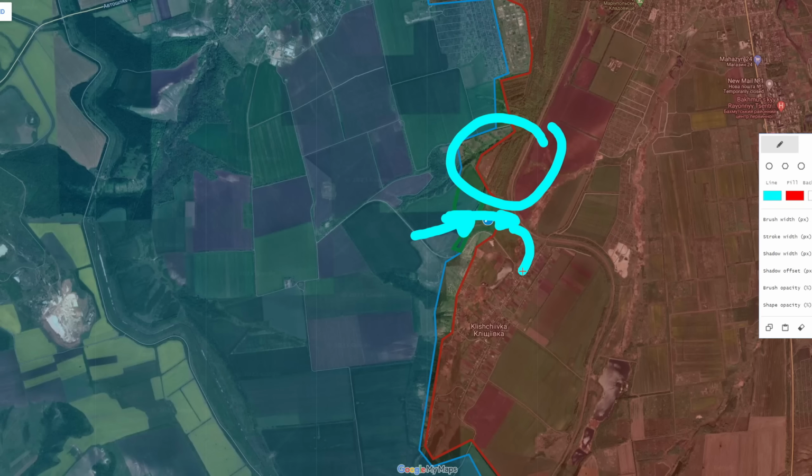After this, move into the village from this northern part, and then they would be able to attack from 3 directions rather than 2 directions, which would allow them to focus the artillery fire on the Klischiivka area and essentially drive the Russian forces out.